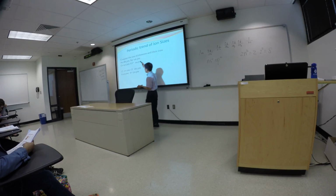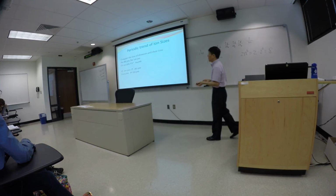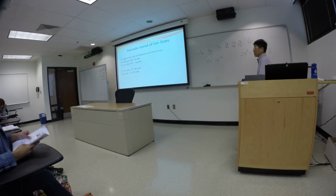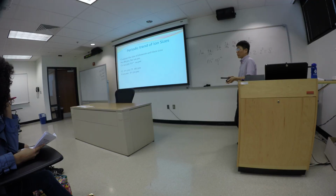We can actually calculate the actual number based on the experimental data. You can see the sodium atom radius is 186 picometers. The ion is 116. The same thing happens to calcium, 197 versus 114. So for the positively charged ion, the size is getting smaller compared to the atom that it comes from.